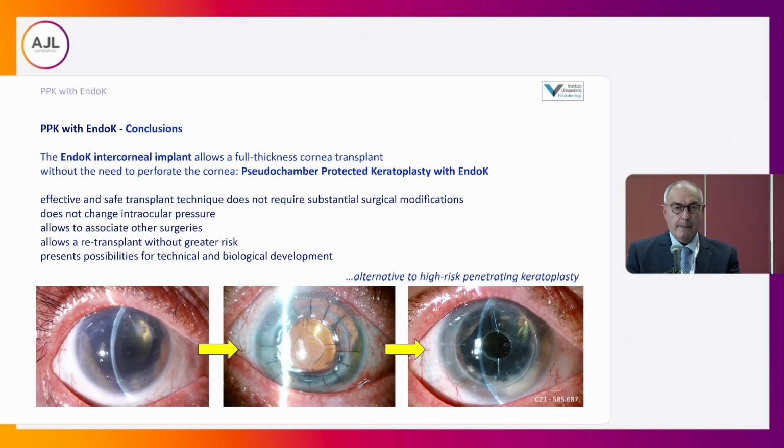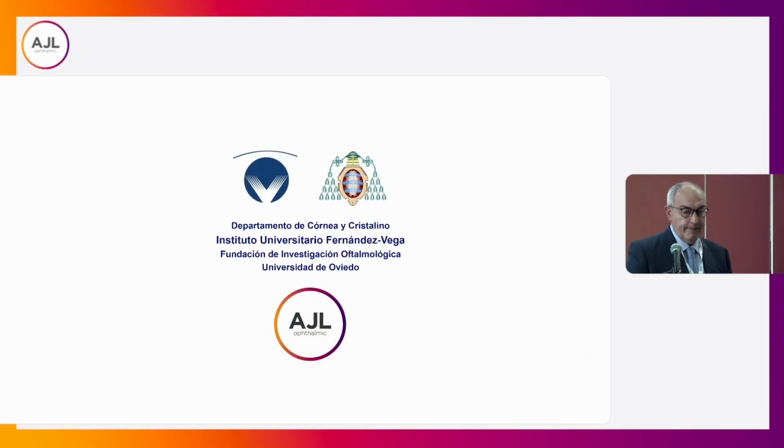Doctor, thank you so much. Incredible talk. Congratulations for this device, for this development. And I want to highlight two things. One, we improve the graft survival of the cornea because I saw the results, almost 95% between 6 months and 48 months follow-up. And the other is safety because we work with a closed chamber, and that is so important, right? I think this is important here.